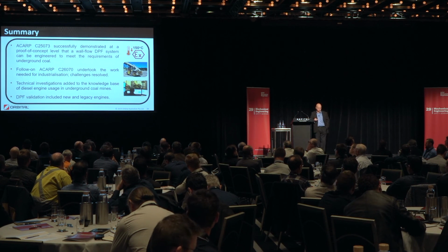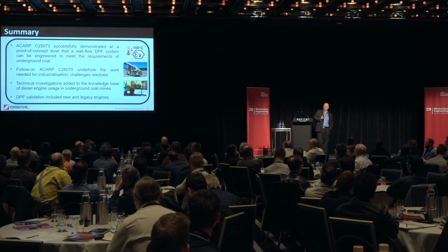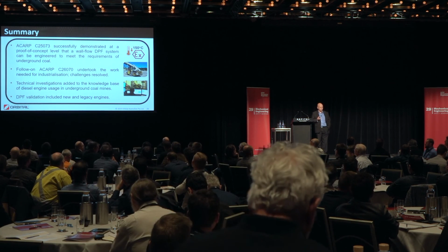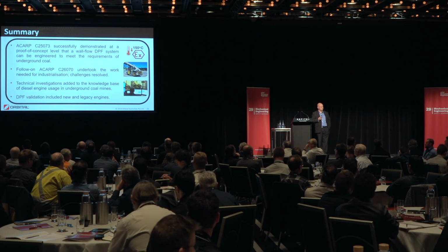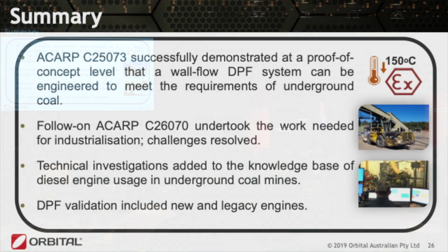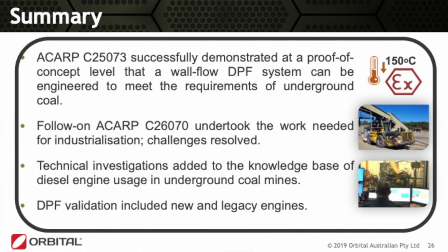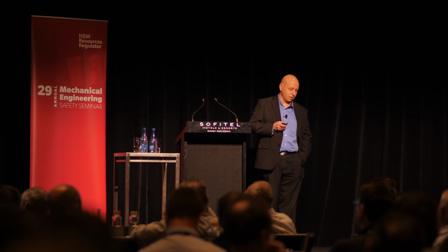So just to summarise, I believe the program successfully completed and demonstrated that the proof of concept for a wall flow DPF could be applied to underground coal mining. The challenges took us probably 12 months longer than we expected to resolve, but there are solutions there, solutions which are generic and agnostic to what engine the system is applied to. The follow-on work did look at doing the industrialisation, so this technology isn't a lab project anymore. It is brought closer and closer to the commercial reality and application to machines that you use today.